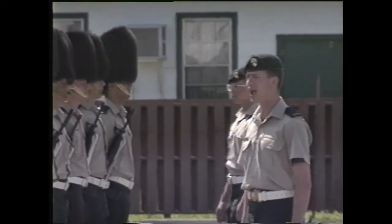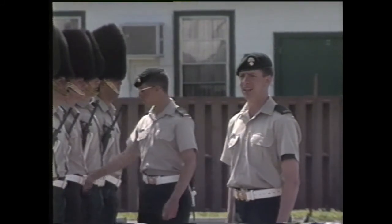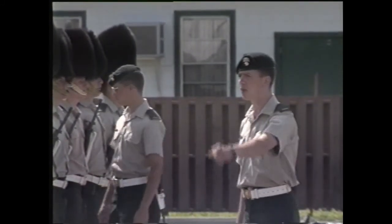Once you go past the dais and the eyes right is given, then the dressing is by the right. That's why there's a right guide.